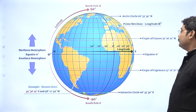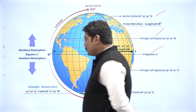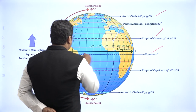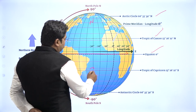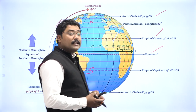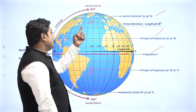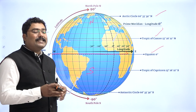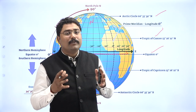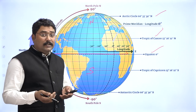As you can see, these are considered as latitudes, and the equator is the latitude which is dividing the Earth in two equal parts, northern and southern hemisphere. We know the difference between two latitudes is 111 kilometers, and as we move from the equator towards the pole, the area of the Earth shrinks. That's why the latitudes also shrink, or you can say it's becoming smaller.